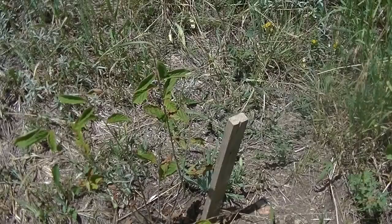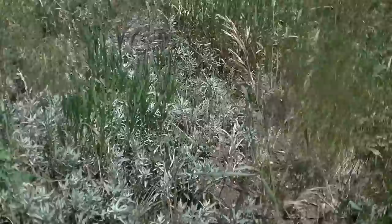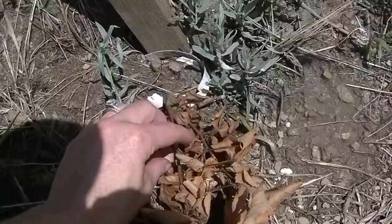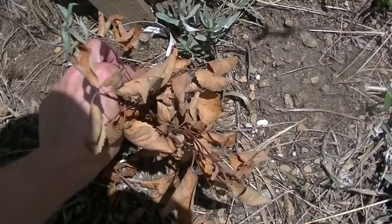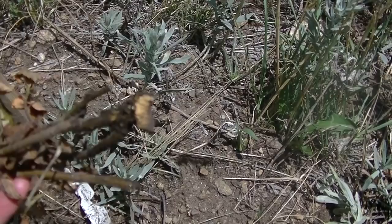And then I got the serviceberry, which I was thrilled about because that was really taking off. And then I come over to the serviceberry and it's drooped over. And now look at it, it's all brown. It totally died on me. And so I was wiggling it around thinking, what the heck? What happened? And then I see something completely gnawed off the roots.